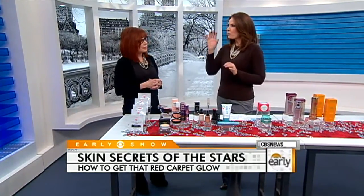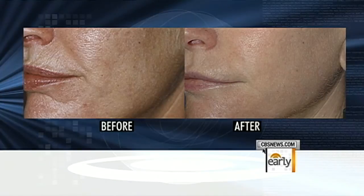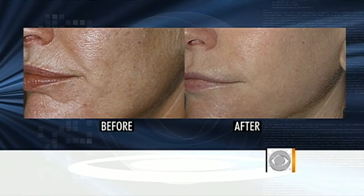And we have sort of three levels of how we can do this. One treatment is, we're seeing the before and after here. Right. This is what the stars would do. What are we looking at? You're looking at the top of the line treatment. You're talking about resurfacing with something like the FRAXEL laser.